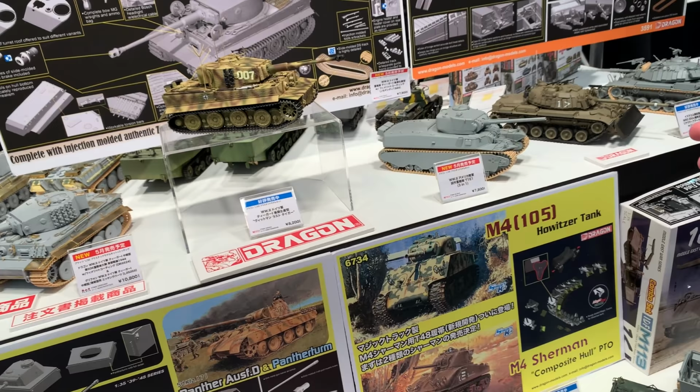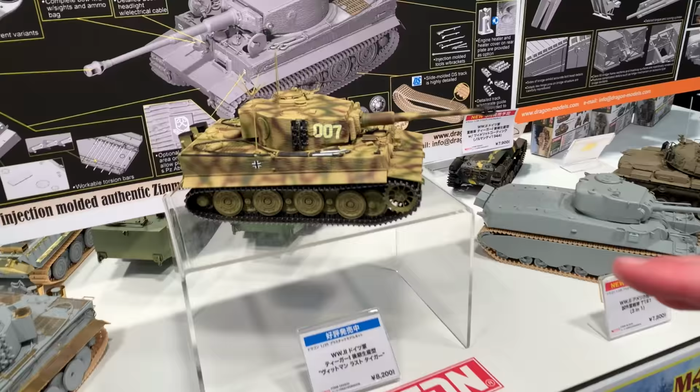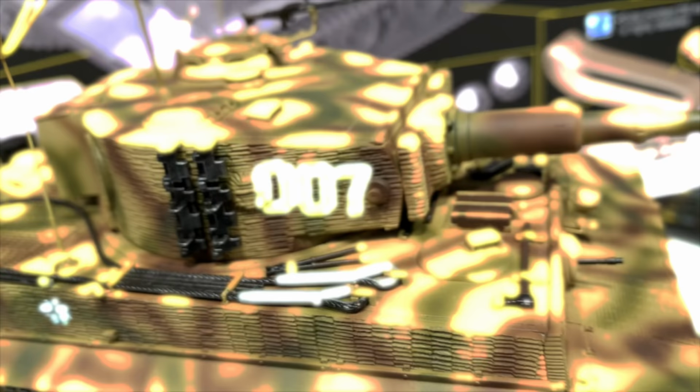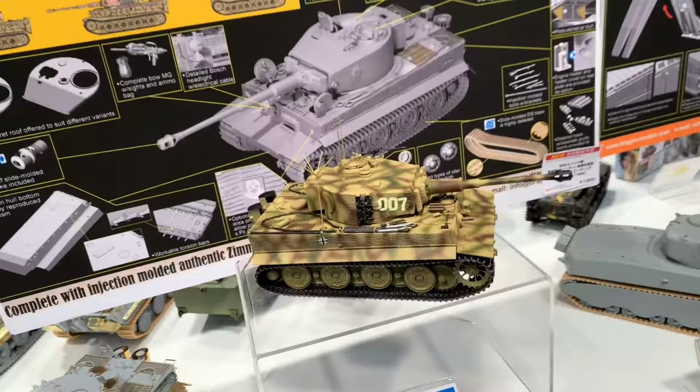So here we got some Tigers. So Dragon has had the Tiger 1 kit around for a while. It looks like we're getting a new boxing of the Tiger 1. This is a Normandy 1944 version. So we got 007. So we got the James Bond Tiger 1, of course.